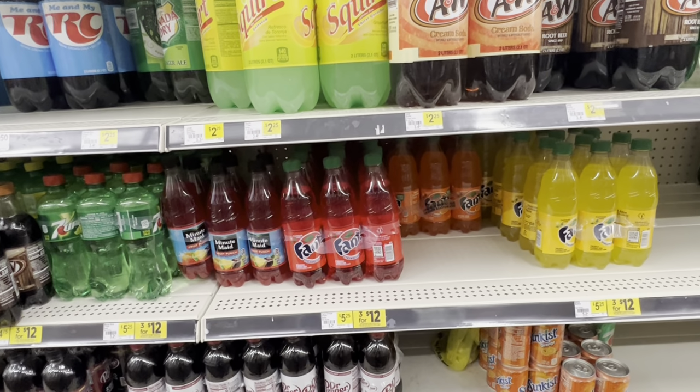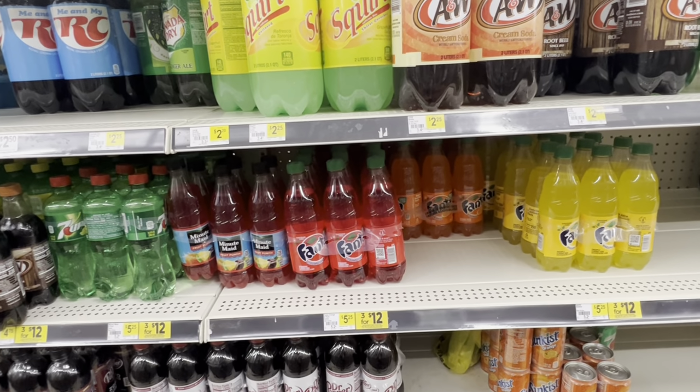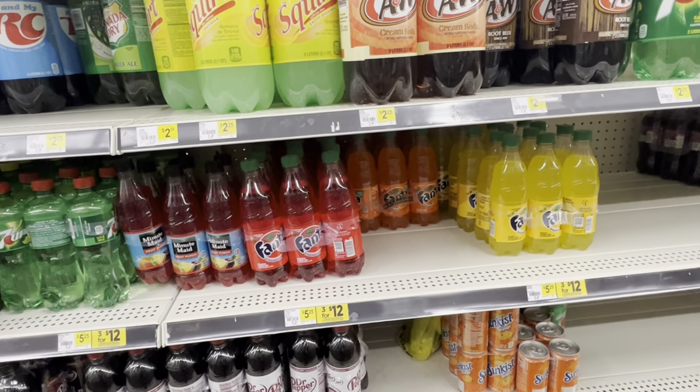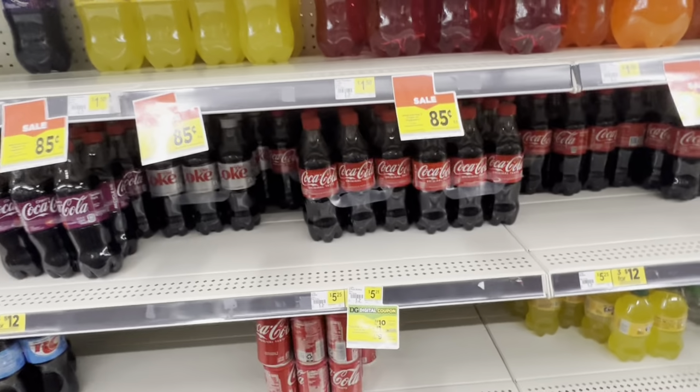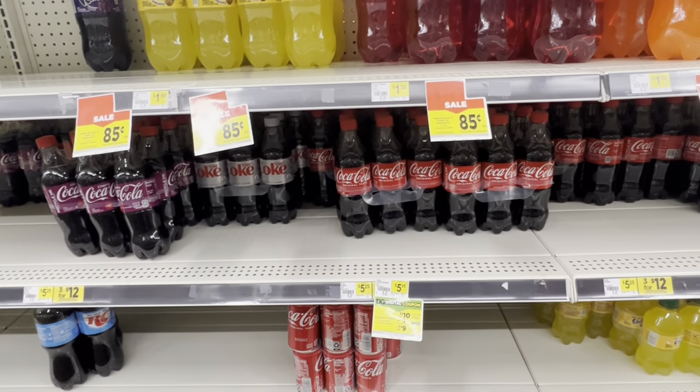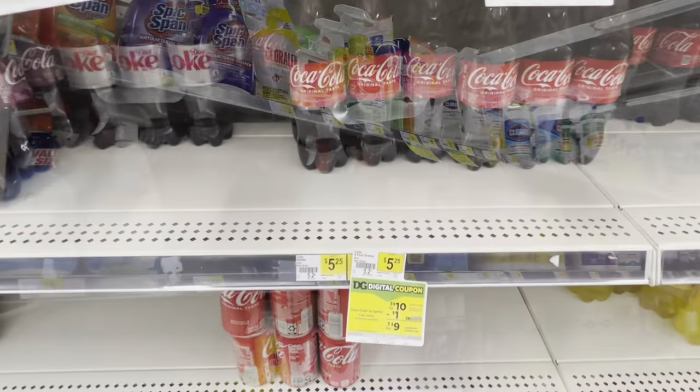And then remember, if you can wait till Saturday and factor this into your $5 off of $25, you could come out even cheaper. So always cater it to your need, but a great time to get stocked up on some soda or Coca-Cola products.